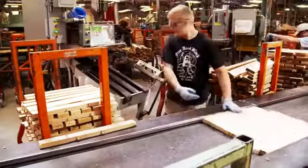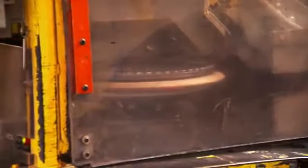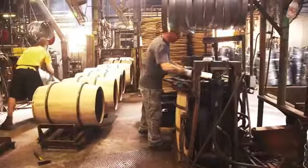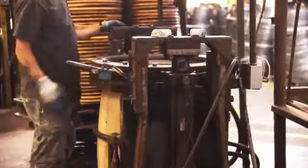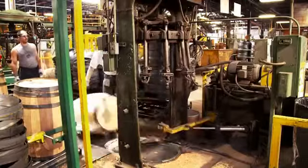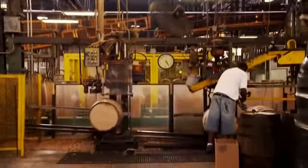The heads of the barrels are assembled and cut to size. And they're charred as well. Heads are added to the barrels. And then hoops are put on. We have a head hoop, quarter hoop, and a bilge hoop. So each barrel receives 6 hoops, 2 of each of those. Then bung holes are drilled.